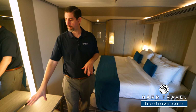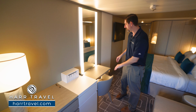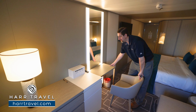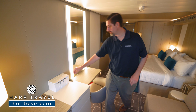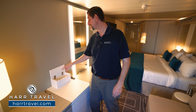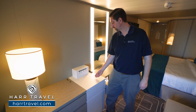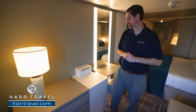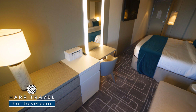Now, as we continue through the space, right here, you're gonna find this small writing desk. It also doubles as a vanity. You've got a floor-to-ceiling backlit mirror. You can actually pull this out and push this in if you want a little bit more space for you in the room. You've got your charging station right here. They're really nice. You got two USB plugs, two US plugs, and a Euro plug. You can feed the cords right through here and have a nice, clean charging station. You've got your mini fridge underneath and a little bit more storage with the drawers here.